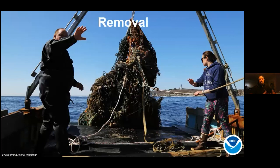The main one that we spend a lot of money on is removal. It's a very tangible thing. I mean, when we spend these public dollars, how much money are we spending to remove how many pounds of debris? Here's an example of pulling out one of these ghost nets.